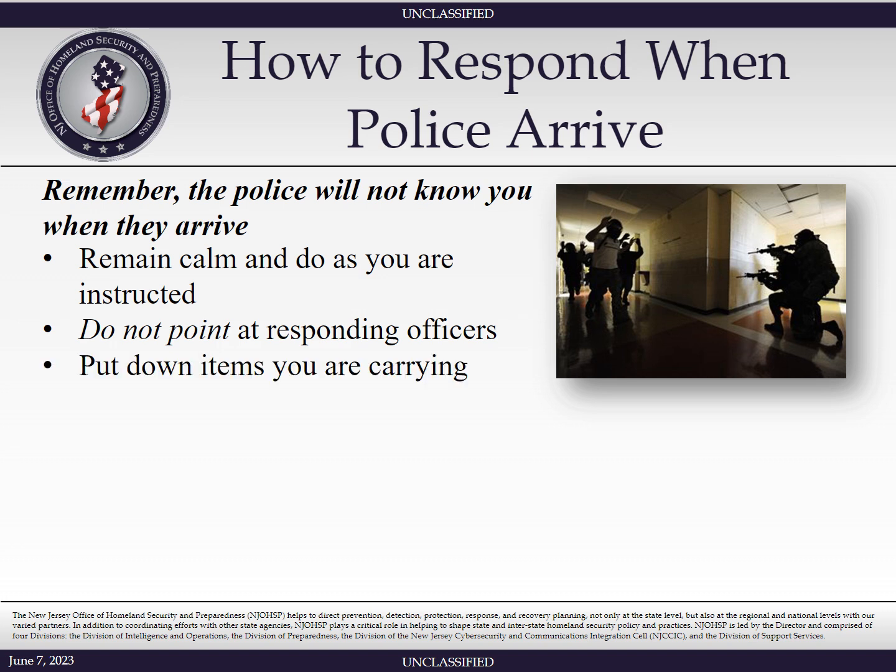Put down items you are carrying. Slowly raise your hands and spread your fingers. They will know immediately that you are not armed or aggressive, and this helps officers focus on anyone who may be armed, and prevent them from mistaking you as one of the shooters.